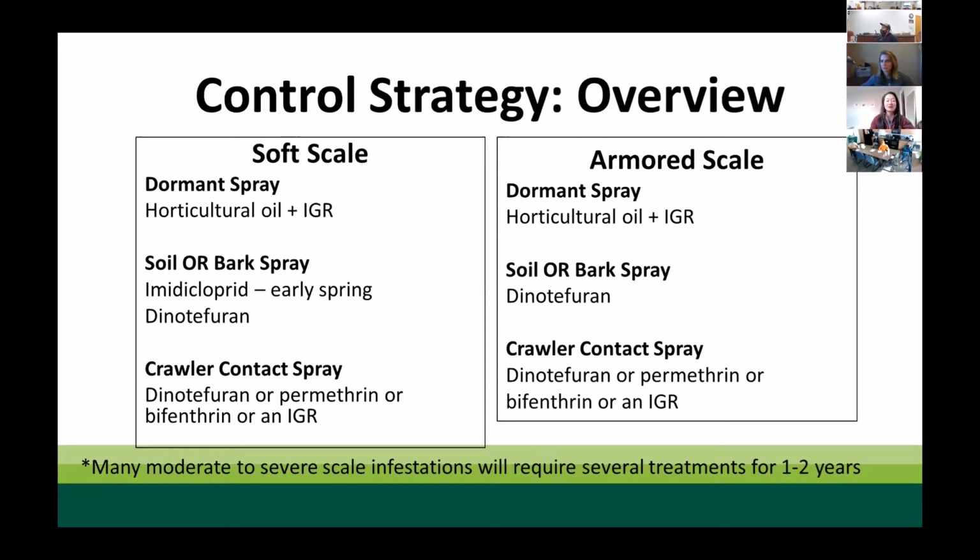Then, okay, I'll start with soft scale. Then a soil or bark spray of imidacloprid or dinotefuran will work, remember, only on your soft scales, not your armored scales. And that imidacloprid needs to happen in early spring because it has a slower uptake. Dinotefuran has a quicker uptake. So again, let me know if you guys have questions. I'm trying to keep this pretty high level, but both of those will work, soil application or bark spray.